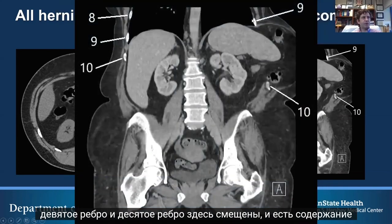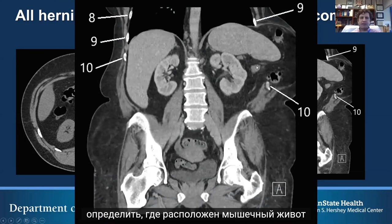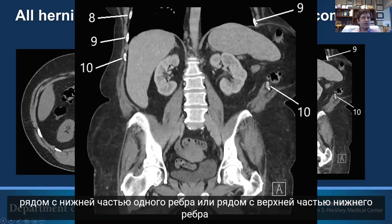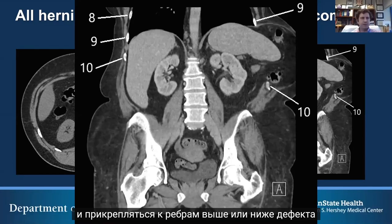The 9th rib and the 10th rib here are displaced, and there's content going between them. And for that to happen, the intercostal muscle between these ribs has to have been torn. Now, on some of these, you can actually identify where the muscle belly is located. This particular cut doesn't let you do that, but you'll oftentimes see a small balled up portion of intercostal muscle adjacent to the bottom of one rib or adjacent to the top of the lower rib. And so similar to the way we see lateral muscles that retract in an abdominal hernia, you'll see intercostal muscles retract and be attached to the ribs above or below the defect.